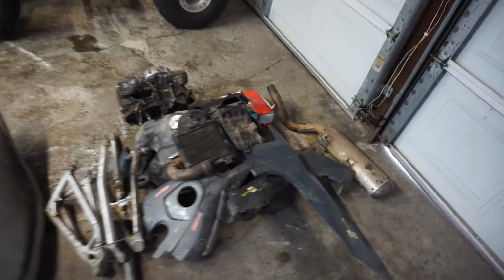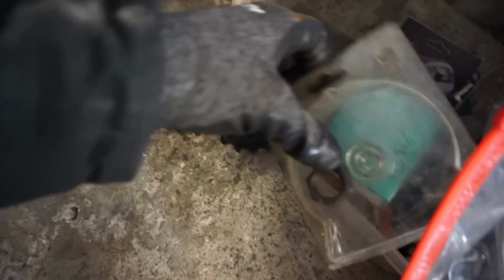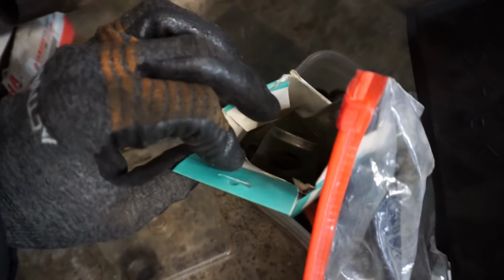But yeah, here are all the parts. And then all the bolts and everything are in this box. We've got oil filter, some bolts, sprockets, engine mounts. There's the swing arm bolt. There's the clutch cover. So it comes with everything we need.